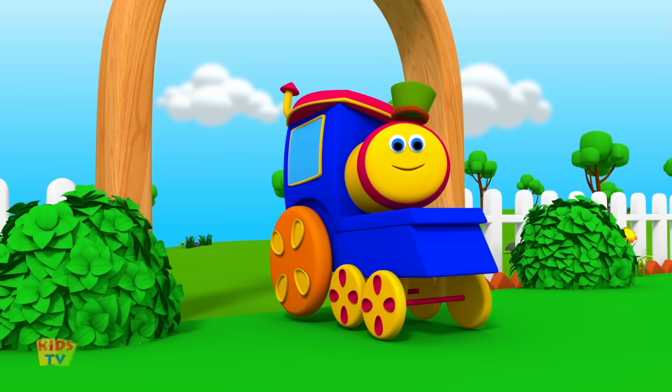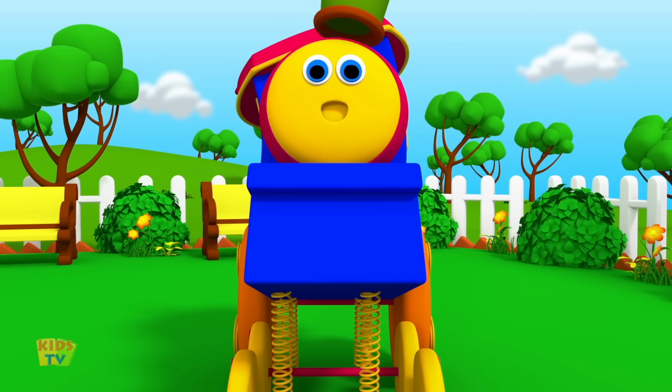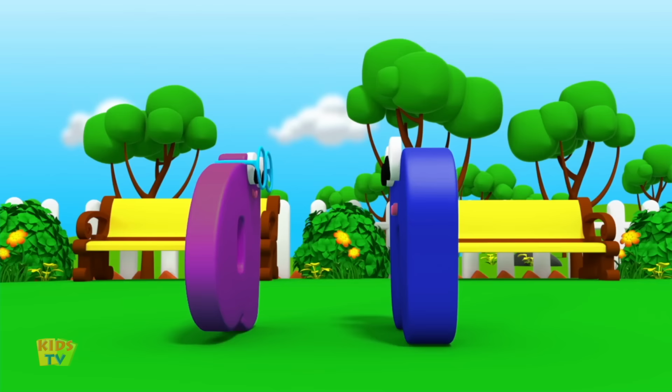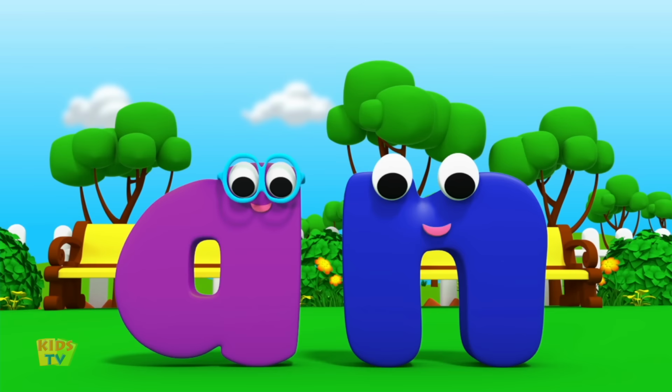Hey kids, today we're going to learn to make simple words that end with A and N in a fun way. Without letters to play, it can be a dull day. So let's all learn words that make A and N fun.